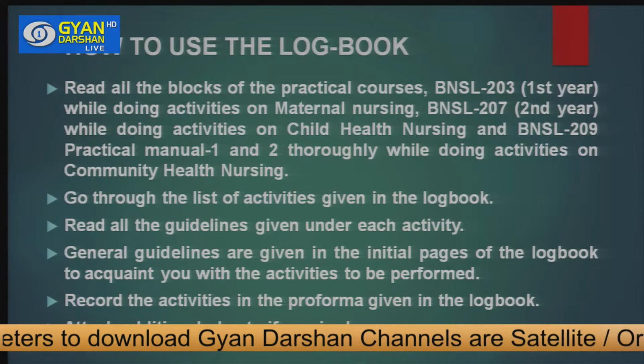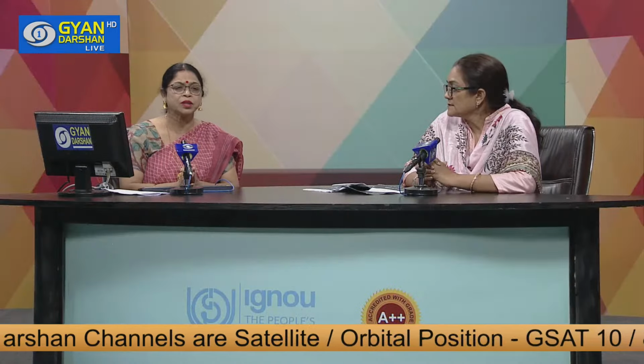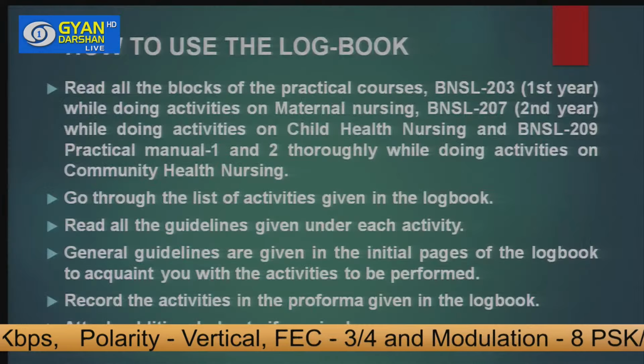Yes, and before they go to the logbook, first of all they must read the practical manuals, because every detail of the practical is given: how to carry out that practical, what points to be remembered, what equipment will be required, and how to carry out the procedure. Students must know everything before they make entries in the logbook.